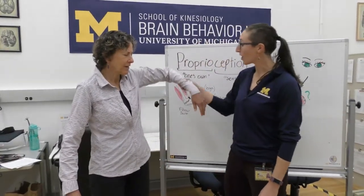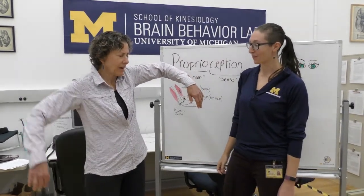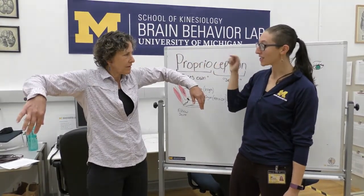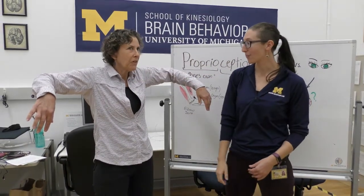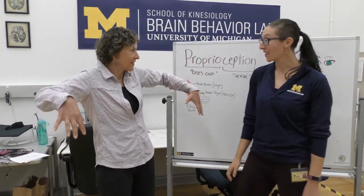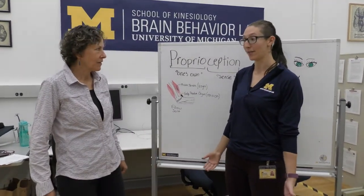Okay. If I put one arm like this, I want you to match that position with your other arm. Okay, I think that's pretty easy. Exactly. See, your brain was able to know the shape and relative location of this arm, so it could do the exact same thing on that side. I never really thought about how that would be difficult. It's really important in order to do every single movement that you do every single day.